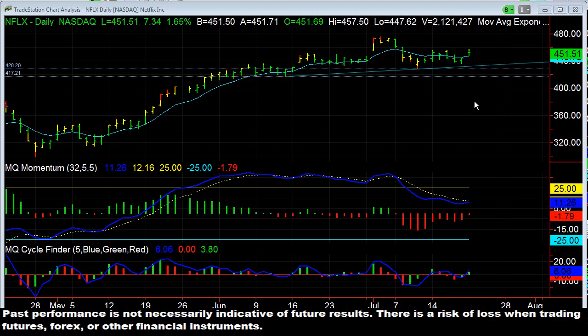And today we're going to take a look really quickly at Netflix. As you know, it is the 21st and they have earnings coming out after the market closed today. So this is what we are watching for with this market. You can see here on the daily price chart, we have a head and shoulders pattern forming. And we're right up at the top of the right shoulder potentially as of right now.